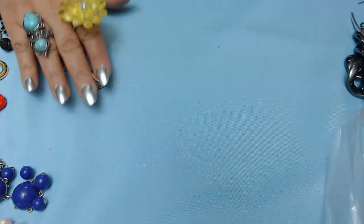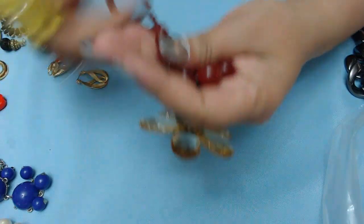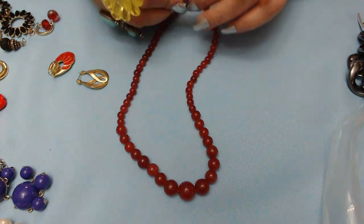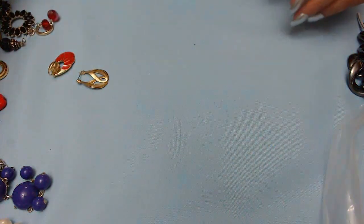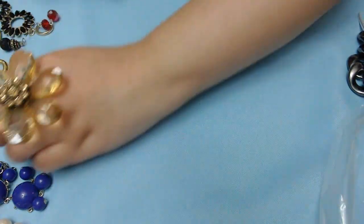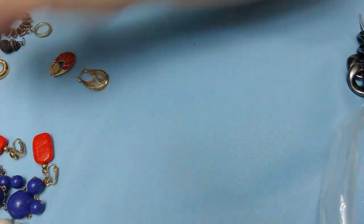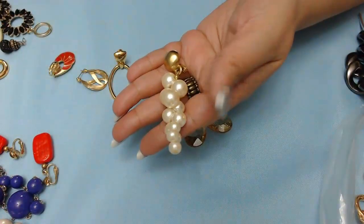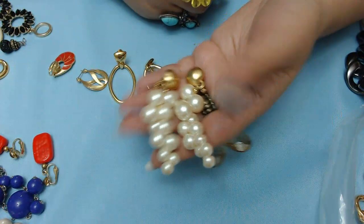Okay, we have more earrings. Okay, this is beautiful. Some kind of stone. I think it may be jade. Red jade. Really cute. Graduating beads. Okay, so we have the other one of the glass here. We have a mate to this one here. And then I have some more earrings. I did see this one here that reminded me of a Monet, but it wasn't. Little grapes.